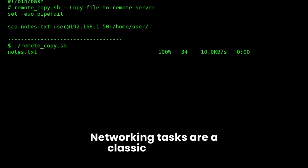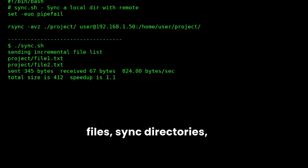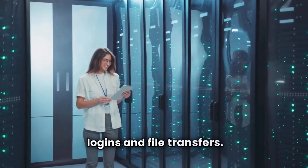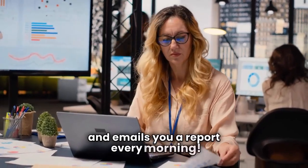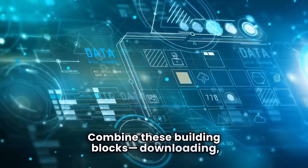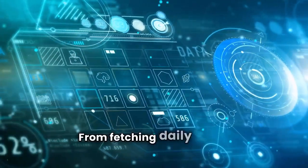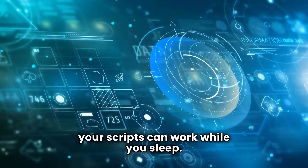Networking tasks are a classic use case. With just a few lines, you can copy files, sync directories, or even automate remote monitoring. For networking pros, automate SSH logins and file transfers. Picture a script that checks your servers and emails you a report every morning. And that's just the beginning. Combine these building blocks, downloading, parsing, error handling, networking, and you can automate almost anything. From fetching daily reports to syncing servers, your scripts can work while you sleep.